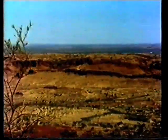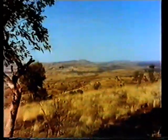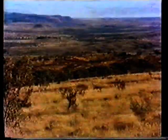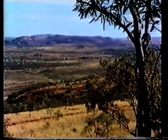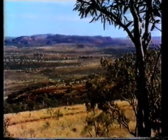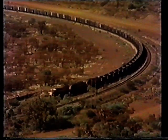Additional high-grade measures include ore body 25, 50 million tonnes, ore body 18, 100 million tonnes, ore body 24, 200 million tonnes, ore body 35, 60 million tonnes, ore body 32, 50 million tonnes, ore body 42, 24 million tonnes. And Mount Newman's personnel has the expertise to mine, mix and move it to the markets of the world.